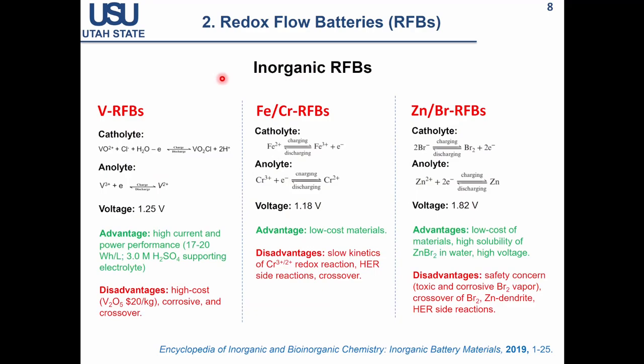Traditionally, people use inorganic redox materials as the energy storage material in flow batteries. There are several examples. The first one is the vanadium redox flow battery. They use the vanadium 4 and 5 couple as the cathode, and the vanadium 3 and 2 as the anode. So the whole voltage for the battery is 1.25 volts. The advantage of this battery is, first, it has very high current and power performance, because the battery is usually set up using three molar sulfuric acid as the supporting electrolyte. Under this strong acidic condition, the conductivity of the electrolyte is very high, so it can give very good current and power performance.